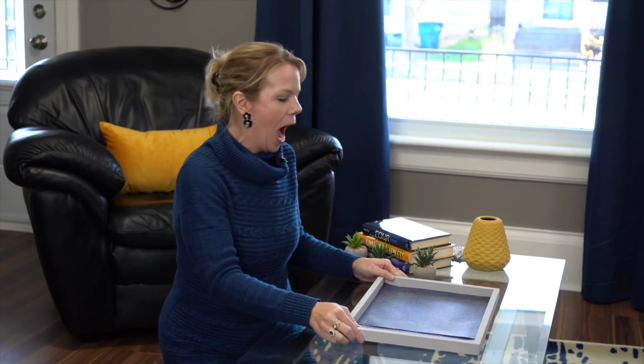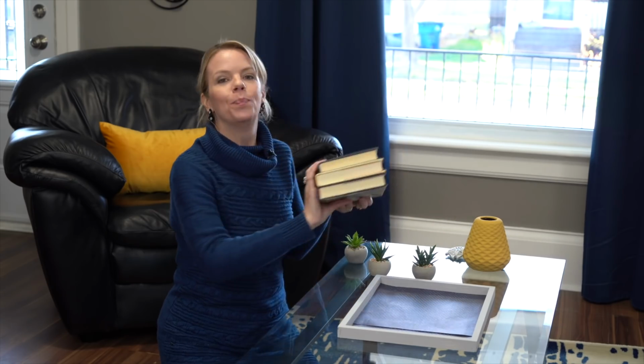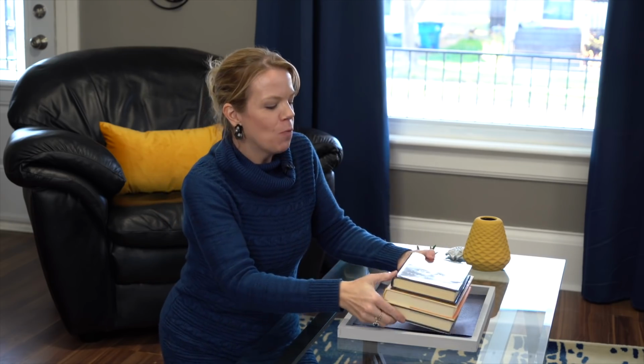Now it's time for finishing touches, so the accessories. I love this part. So this is a tray from the dollar store. Just painted it gray, put some paper in the bottom, and I got him books because you need books on your coffee table, especially Hudson. I need Hudson to get a girlfriend. I want people to come in and think like, oh, he's well read and sophisticated.